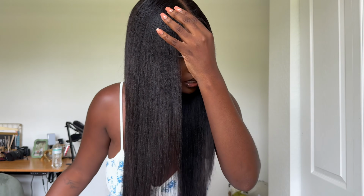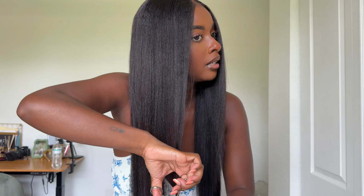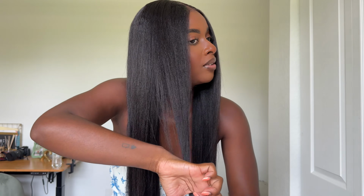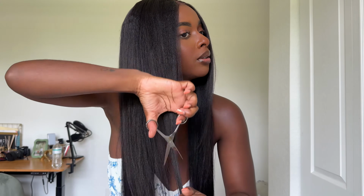And this is a great technique for, you know, if you're not a pro at cutting, which I'm not, it just adds more dimension to the hair without going too crazy. I would never attempt layers and stuff. I just buy a layered wig because I don't know how to do that.